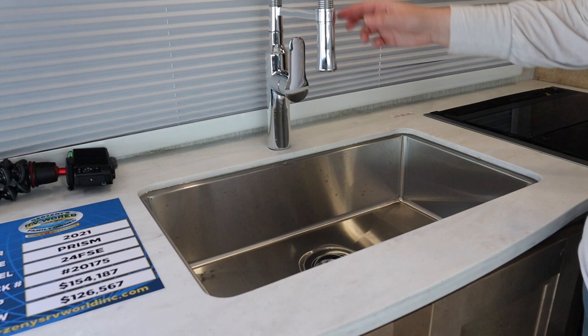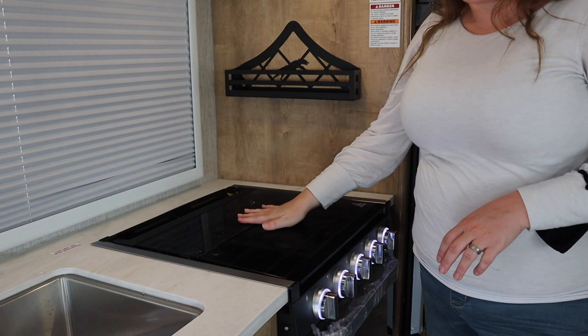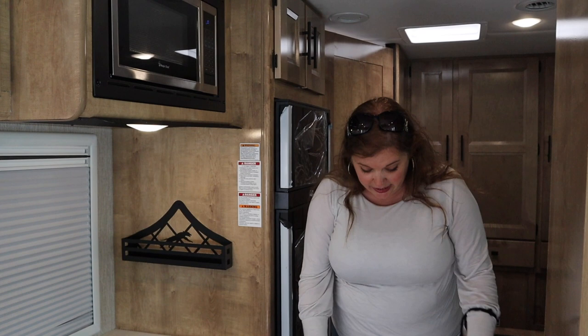Over here, we've got an actual oven. So up top is your microwave. We have a 3-burner cooktop and a true oven. You do have a little step up in here. Some coaches have your step. Yeah, some coaches have a step up and some don't, but this one does.